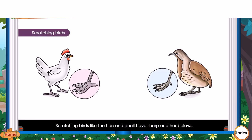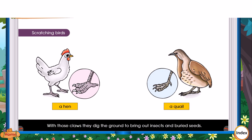Scratching birds. Scratching birds like the hen and quail have sharp and hard claws. With those claws, they dig the ground to bring out insects and buried seeds. They have strong legs with 3 toes in front and 1 toe at the back.